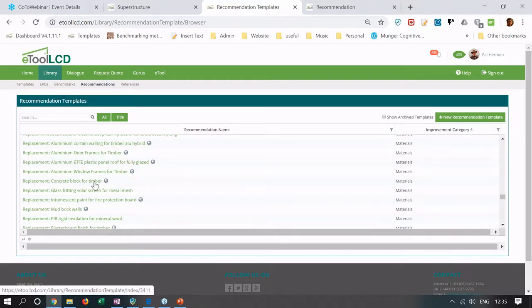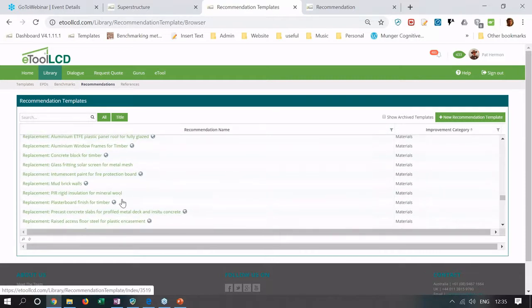Timber window frames, timber concrete blocks. Solar screen, looking at the difference between a glass solar screen and a metal mesh type solar screen. Intermittent paint, so you'll find with any larger project where it's got a lot of structural steel in it, there's a lot of intermittent paint that's used on the steel. And that gets replaced fairly regularly, repainted very often.